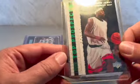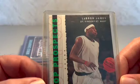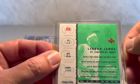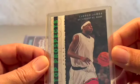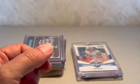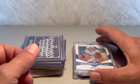All right, big pickup here is the Lebron James pre-rookie card. I think it's 2003 Upper Deck. Top prospect. It's his St. Vincent St. Mary's card. So I'm going to hold on to this until after he retires. Maybe it'll be a bump in the value.